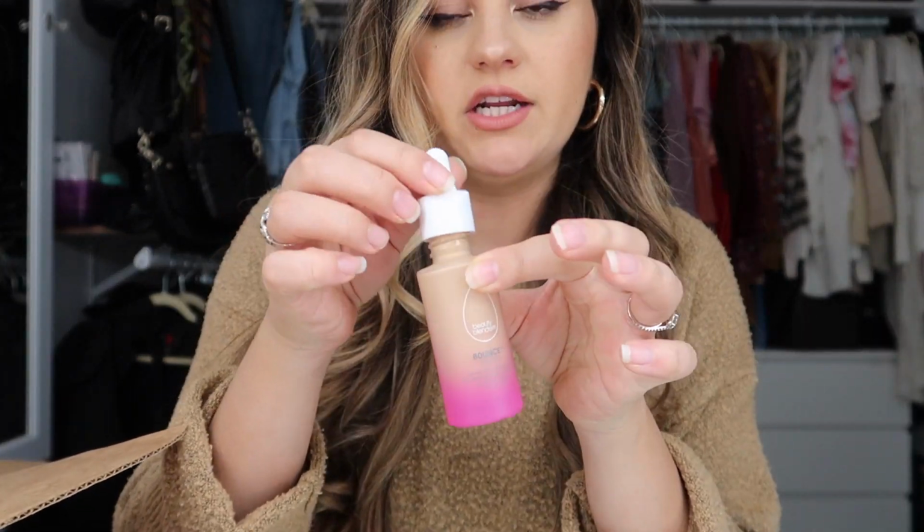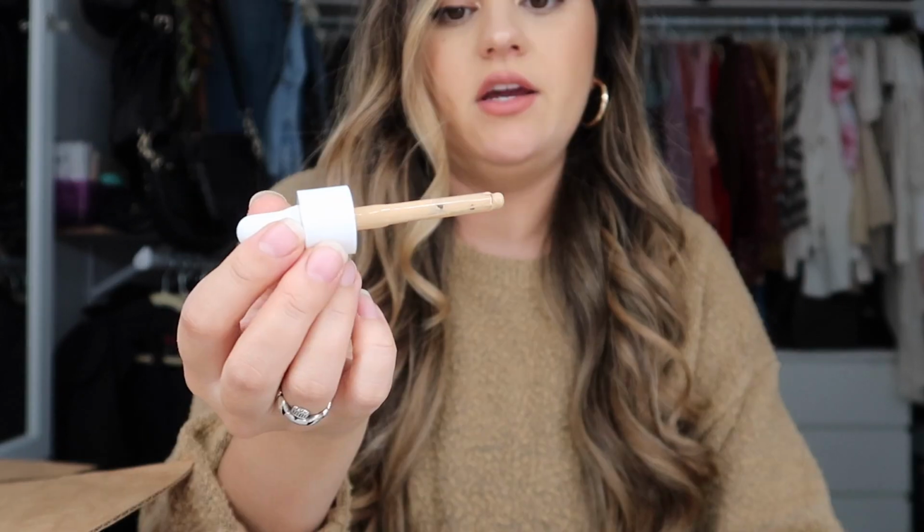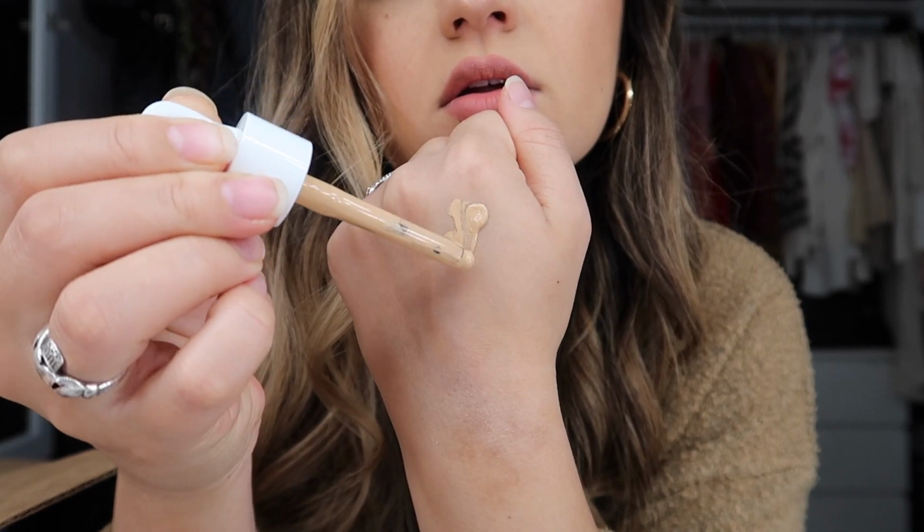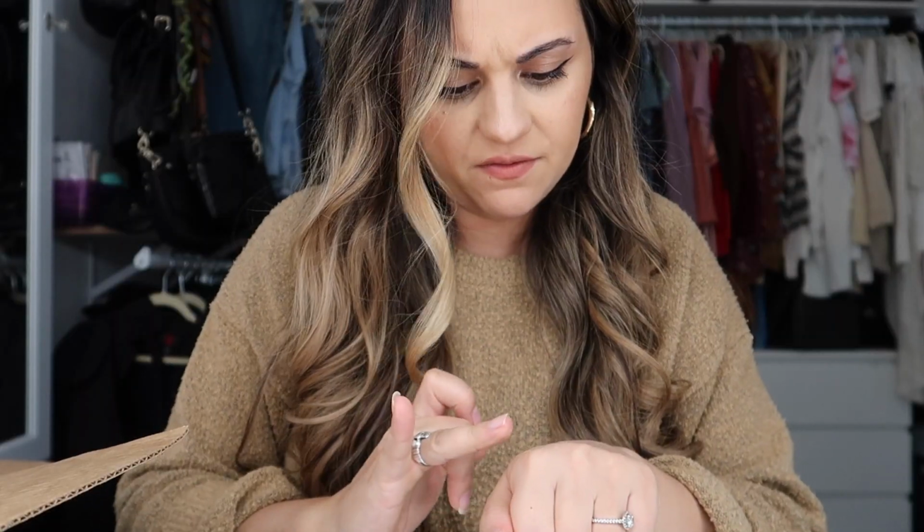I got the Bounce Skin Tint, and I got the shade Medium 1. I got a lot of light coverage foundations because thick foundations just don't really look good on my skin anymore. But this is the packaging, and it has a little dropper, and this is the shade Medium 1. That's definitely more of my skin tone. This definitely seems more coverage than a skin tint, but it looks pretty hydrating. But I definitely like that it's more of a glowier finish.